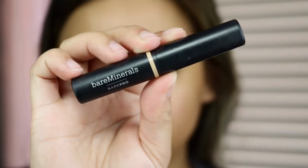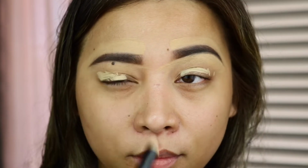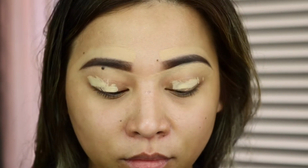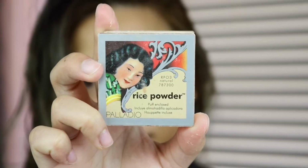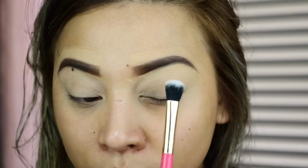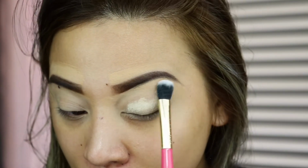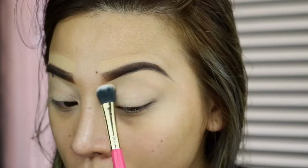And then using my Bare Minerals Bare Pro Concealer, I'm just going to correct my lid. And this is also going to be acting as my eyeshadow base. I'm melting and blending it using my finger. And I'm going to grab my Palladio Rice Powder. I'm just really trying to finish this one up too. I'm going to use that to set my all over eye area.